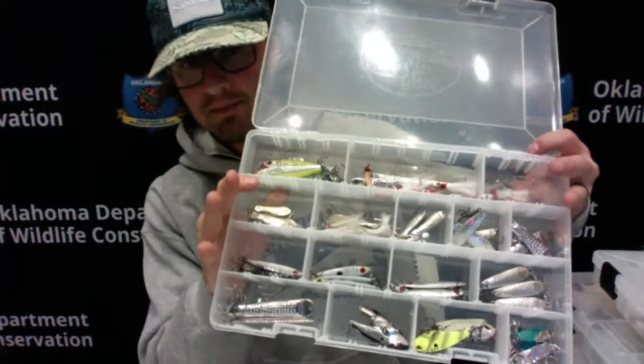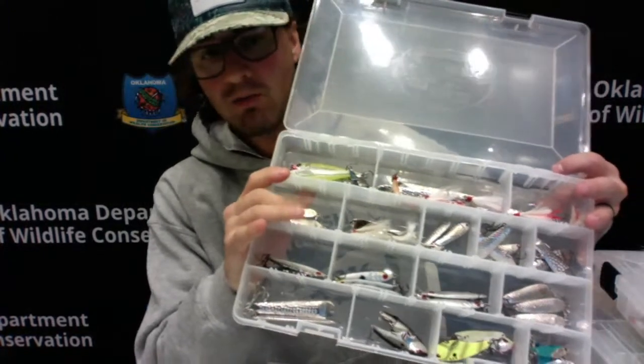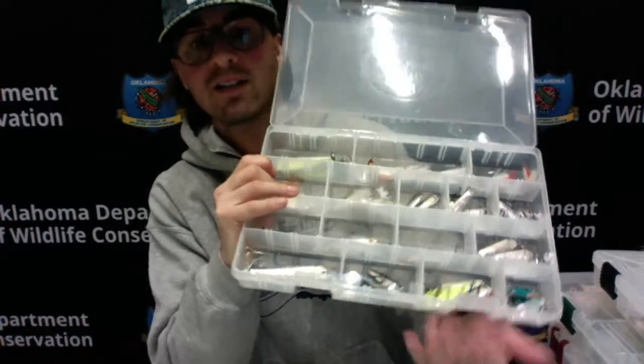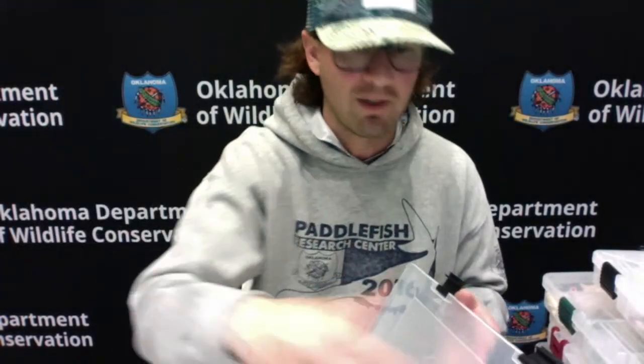Jigging slabs and blades. The blades especially, you could run those in because you can straight cast and retrieve them. So again, just like your lipless crankbait, if it's down near the bottom, put it in the right area with the right fish, they're going to grab it.